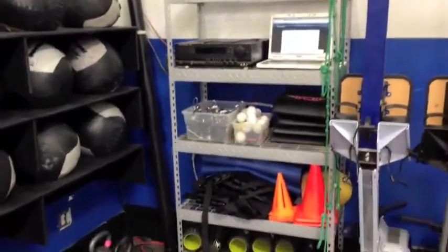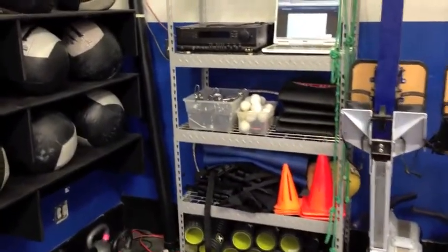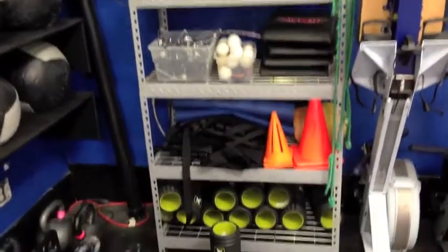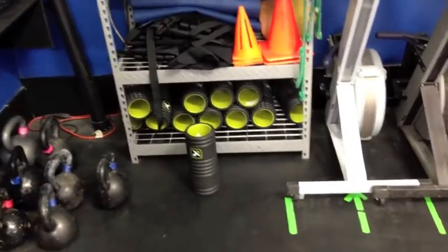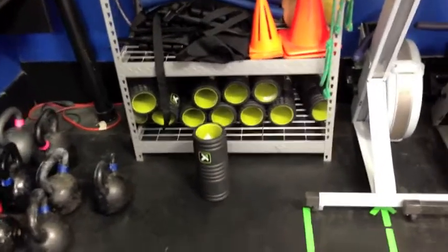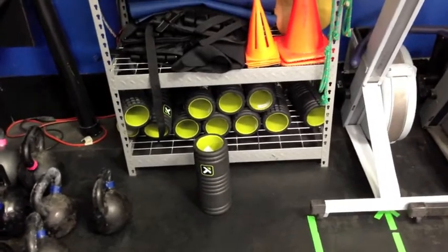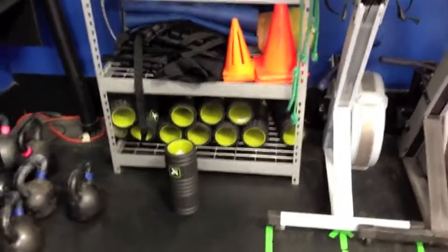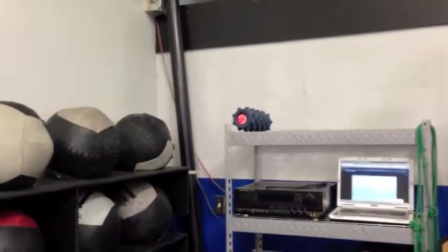This shelf right here carries collars, lacrosse balls, ab mats, cones, weight vests, etc. There's some foam rollers on the bottom. I actually took one out so you could see. We're using 12-inch foam rollers now. We used to have the big 3-footers, but they were a pain to store, and honestly, you can do just about everything with the shorter ones here. There's a slosh pipe in the corner that we hardly ever use.